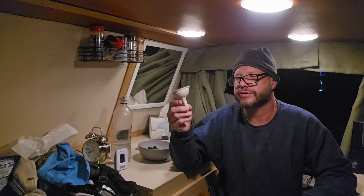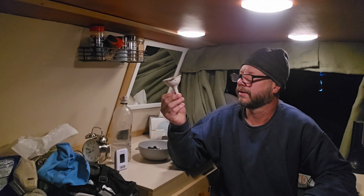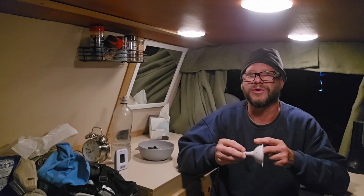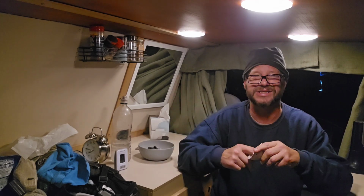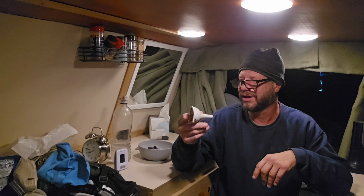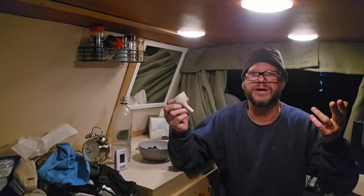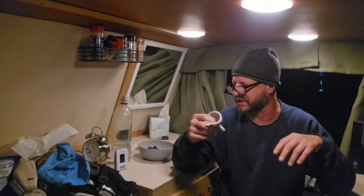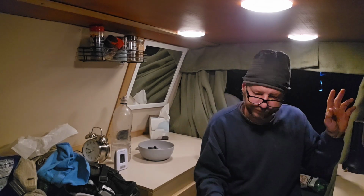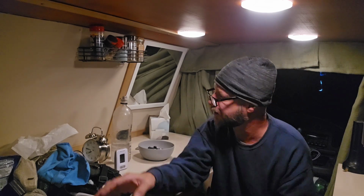So I bought a funnel yesterday. It's silicone. I think it's good. My energy drink powder is just going to stick to this like no tomorrow. I don't understand why we have to have silicone. Why couldn't it just be regular old cheap plastic? I don't know. Again, nothing makes sense anymore.